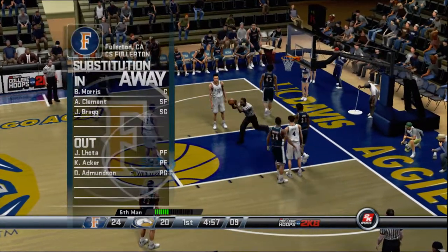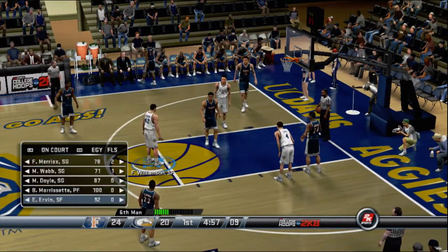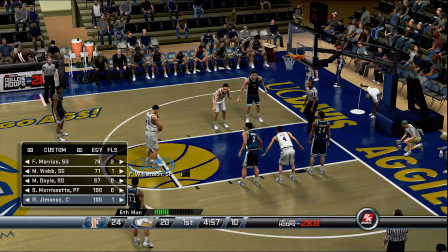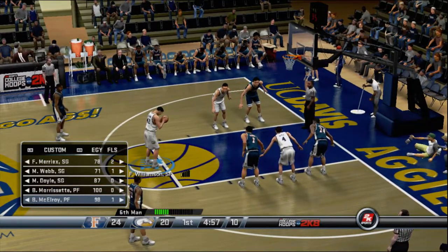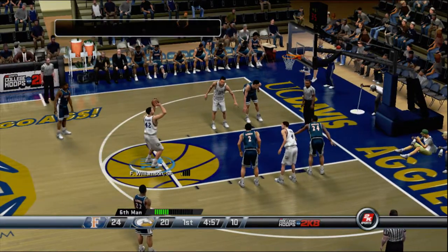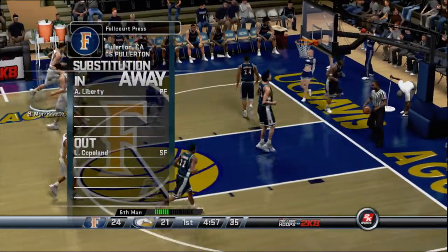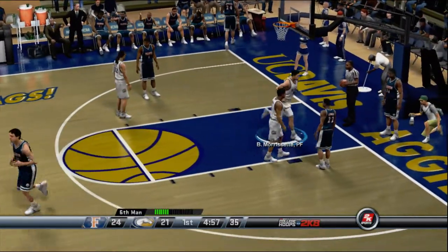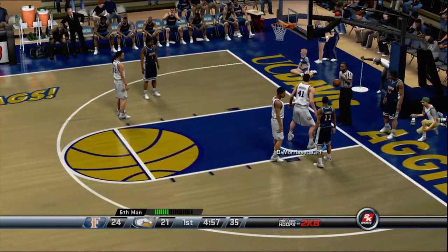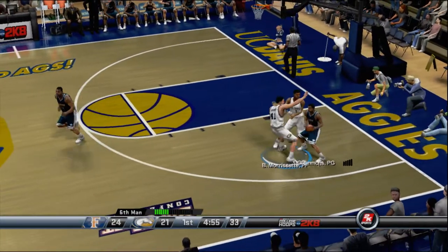He can't get the substitution on the court. Both teams are making a few lineup changes. Both teams are going to shake things up a little bit with some subs. Cal State Fullerton wants to go big and bring on a post player to give them some extra size. Liberty inbounds the ball. He's doubled up.